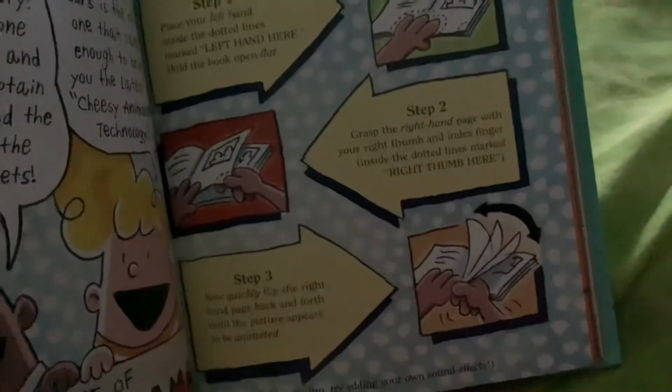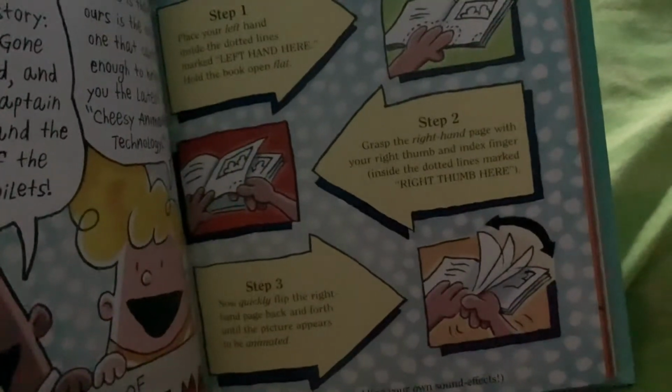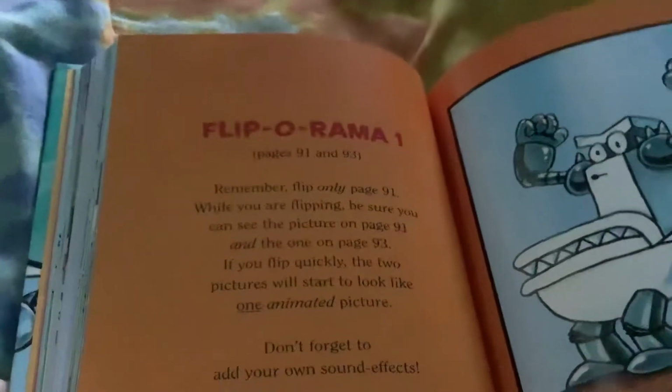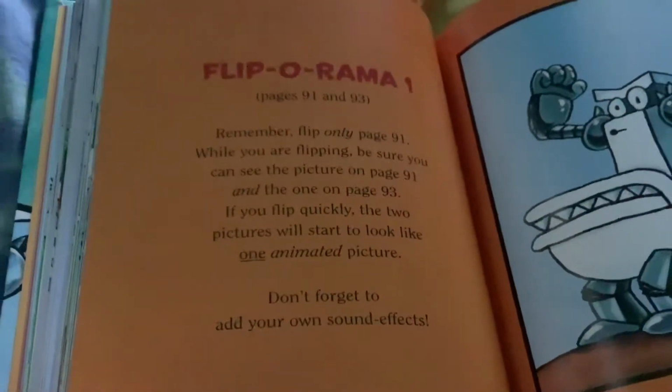Now quickly flip the right page back and forth until the picture appears to be animated. Flip-O-Rama 1, pages 91 and 93. Remember, flip only page 91.